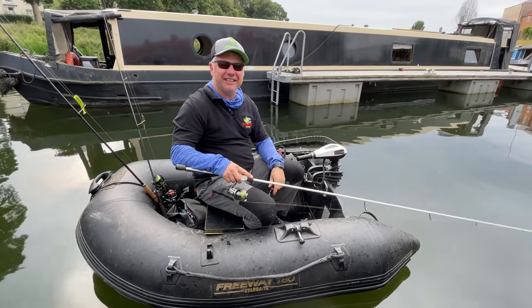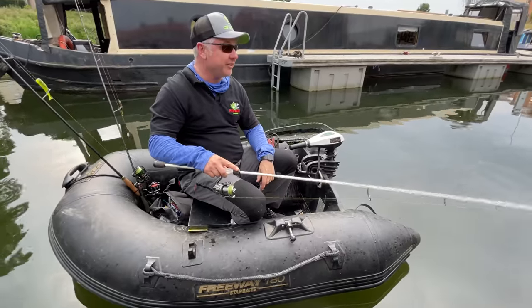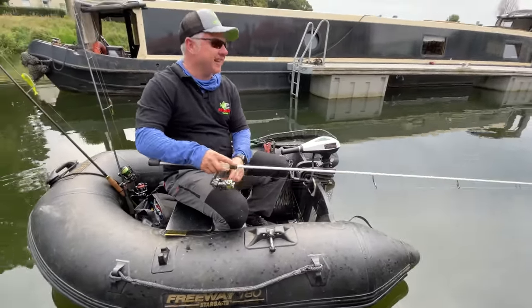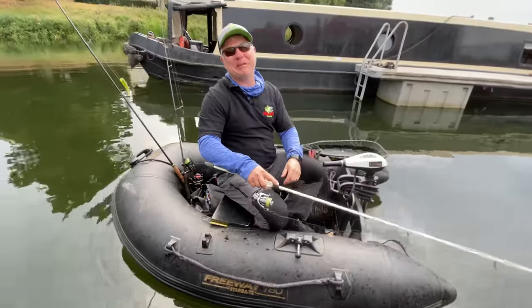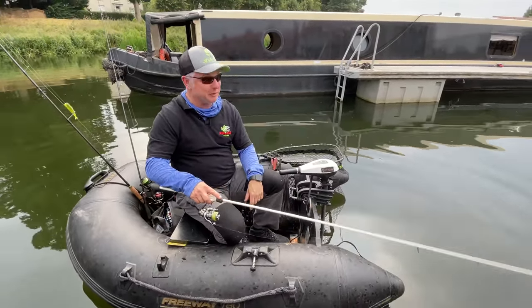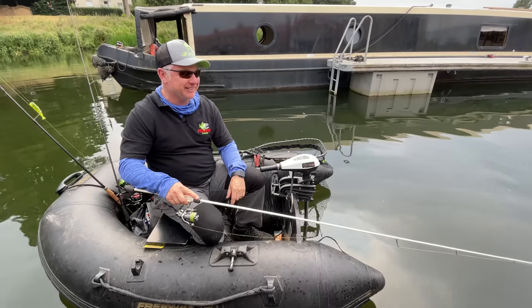Don't you normally stay here then? No, we've never been here before, so it's new for us, and it's a new one for somebody to be fishing next to our boat like this. Oh, well, there you go, I smiled then. There's no fish under your boat at the moment, though. Hopefully I'll catch one for you.